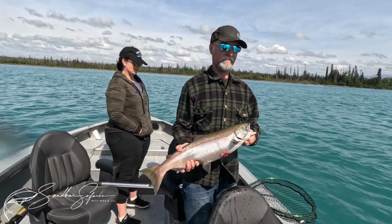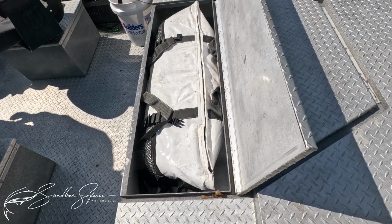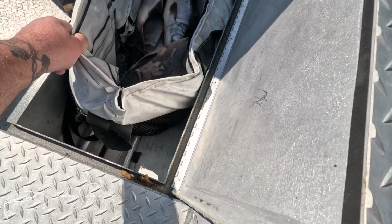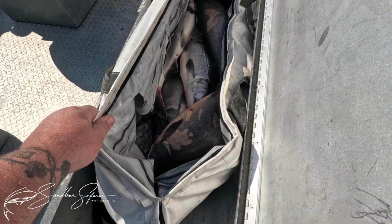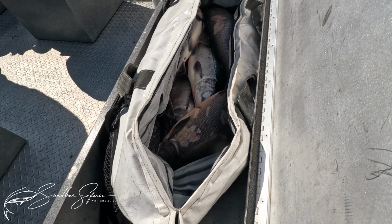Nice fish. All right, folks, check it out. Started doing this a couple years ago too. I got this insulated kill bag. I put ice in there. And man, ever since I've been using this thing, keeps your fish cold, keeps them fresh, way better than just throwing them in the box. They're so much easier to fillet when they've been on ice too, so world of difference. Anyway, we're gonna get those out and get them filleted up.